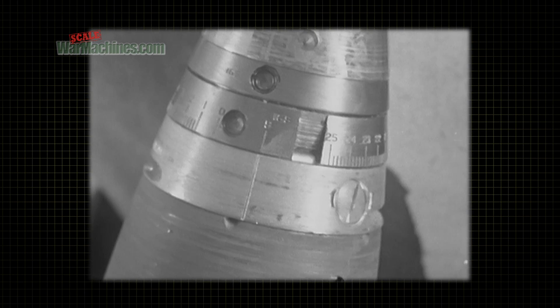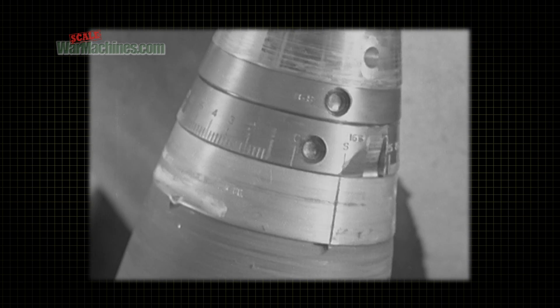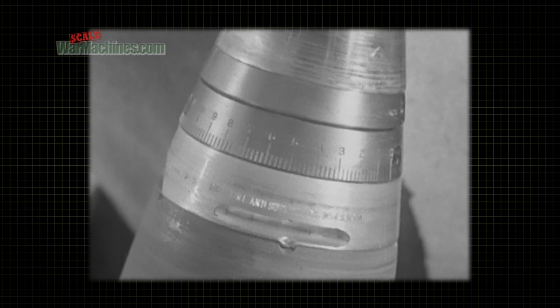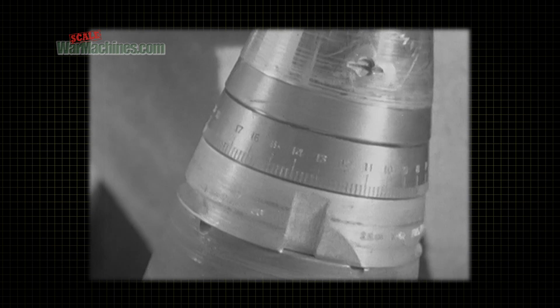A combination percussion and time fuse, it can be said to explode after the lapse of a definite time from firing. This shell is most useful in neutralization fire when the enemy cannot be reached by shells that burst only upon impact with the ground.